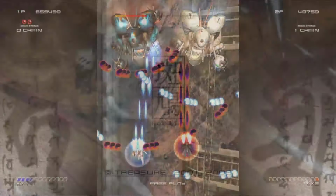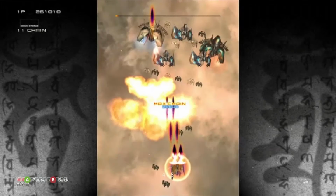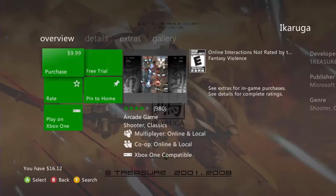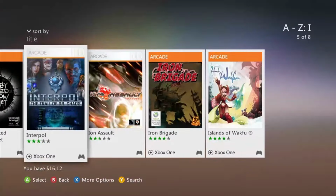Ikaruga is, of course, a shmup, so right what I'm looking for, on the GameCube, so I'm probably not going to buy it here since I have it for that. But yeah, if you're looking for some good shmup action, and you don't have the GameCube version, good to know it's available on the 360 for $10. I mean, fair enough. GameCube version definitely costs more than that.